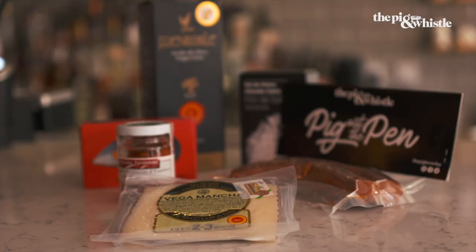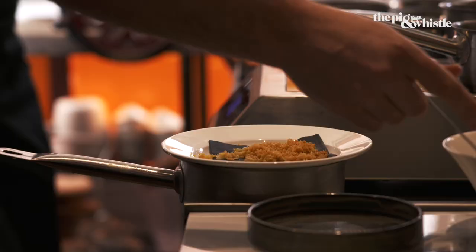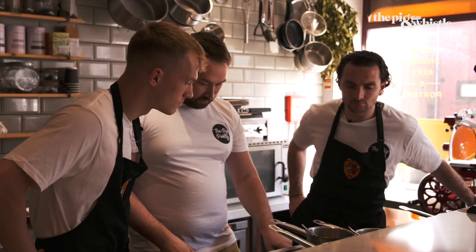All the produce from the recipe is available to buy at the Pig Pantry Deli, so you can make this at home yourselves. I'm showing them how to do it our way, creating the crumb, creaming the polenta and then frying off the andouille mussels. I've not given them any precise measurements, so the challenge is to watch me carefully and do their best to recreate it themselves. To finish, we'll do a taste test and I'll be picking the winner. It's time for them to get cooking.